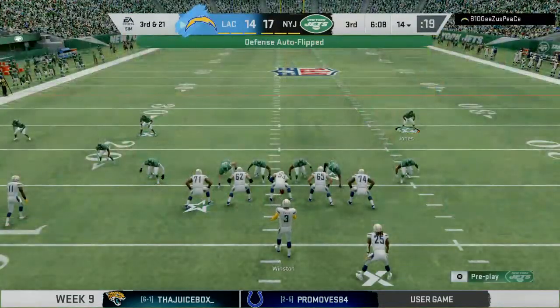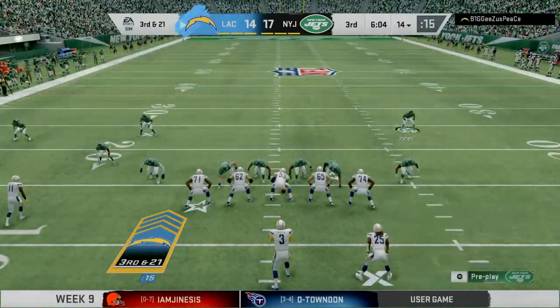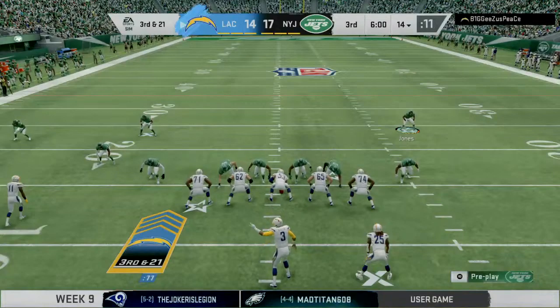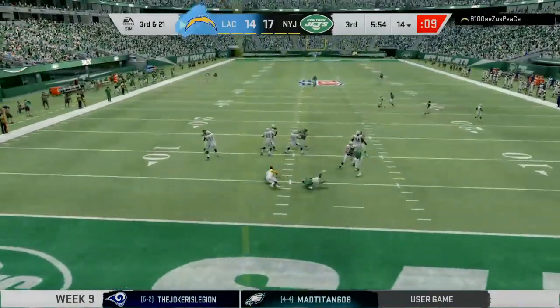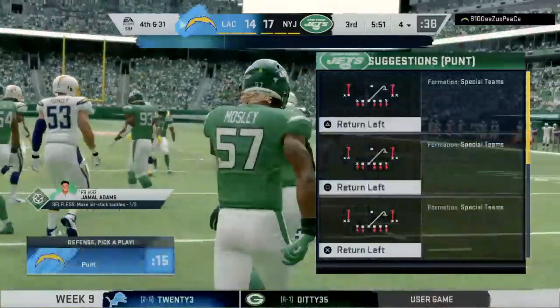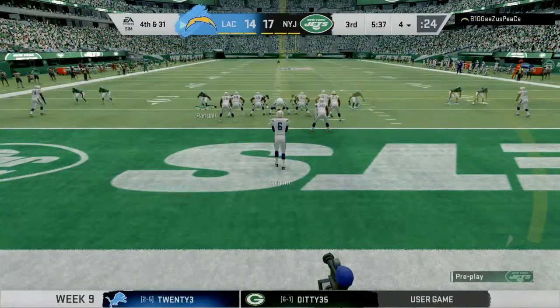The Jets will bring in a nickel set as they try to stop this third down. Hey, 5 on the 50. 5 on the 50. From the shotgun, it's Winston. And he goes down. It's a sack. They get him back at his own 3-yard line. C.J. Mosley, the linebacker, making sure his presence is felt.